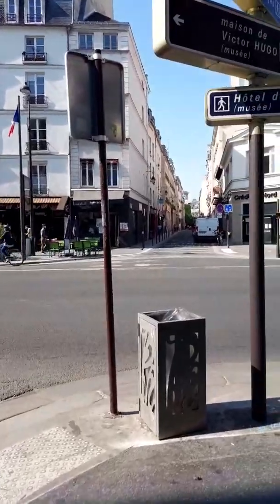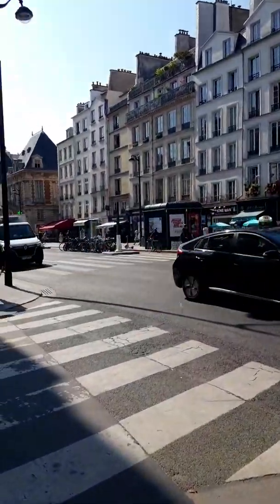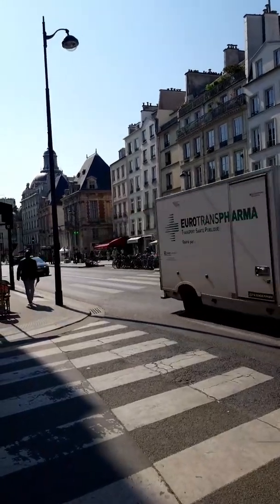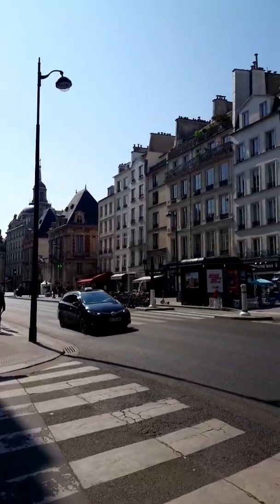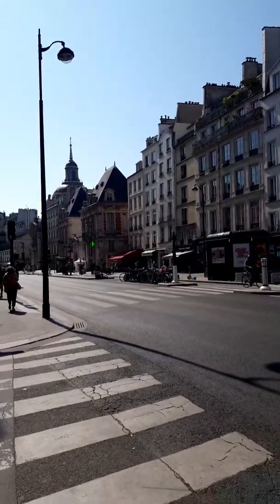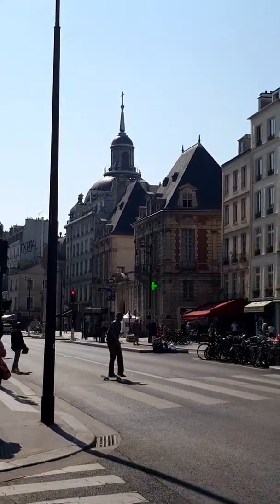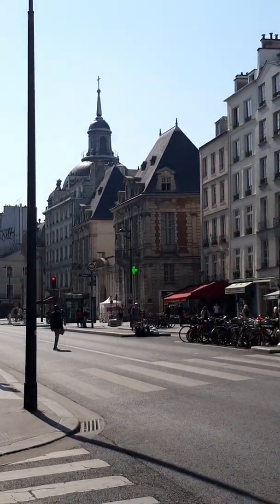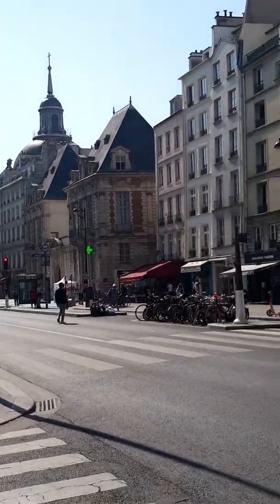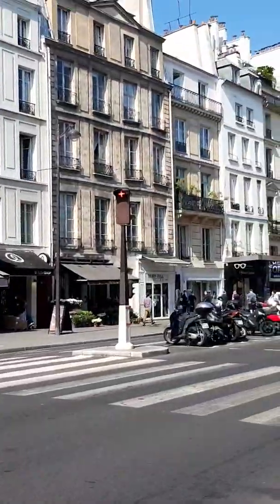Okay, so now we're on Rue Saint-Antoine, and I just love being here, mainly because my son's name is Antoine, and just being here reminds me of him. So we have a great big church down here, which I'm going to go visit later. That is, I believe, the Protestant church. And we're going to head down this way.